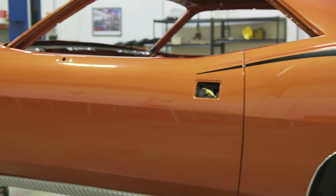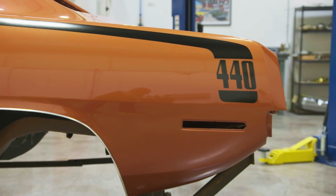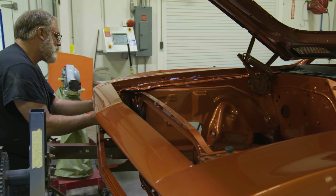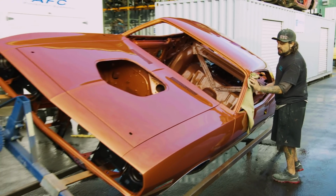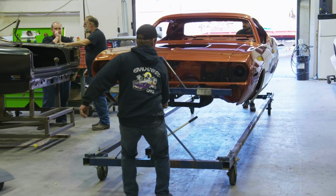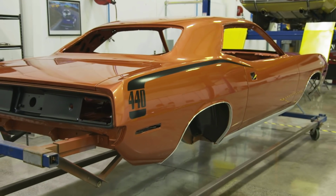Now that the 1970 burnt orange Cuda's classic hockey stick stripes are perfectly in place, the ghouls kick into high gear, installing the hood, deck lid, trim pieces, and rocker moldings. Then buffing, polishing, washing, and rushing this car into the assembly room, just in time for Bruce Gibson to check out his gorgeous FK5 burnt orange beast.